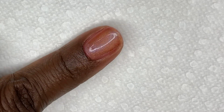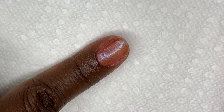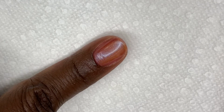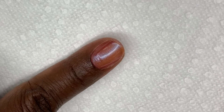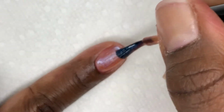So there's your first coat. Okay, so we've given that first coat 60 seconds to dry. So I'm gonna go ahead with the second coat. And when it's dry, you can actually see those shades shining through as well. You can see that blue shimmer and the shift of red in it. Very gorgeous. All right, so let's go ahead with this second.